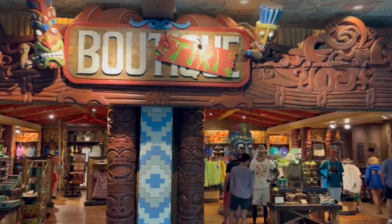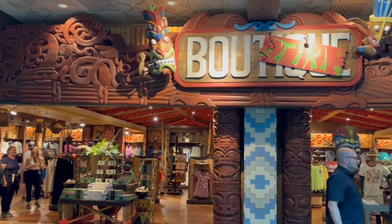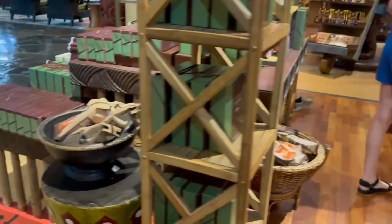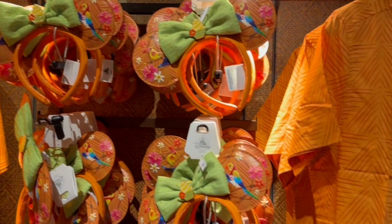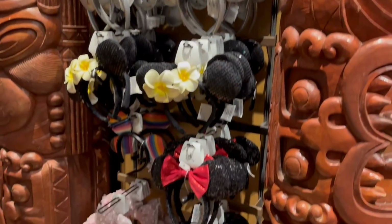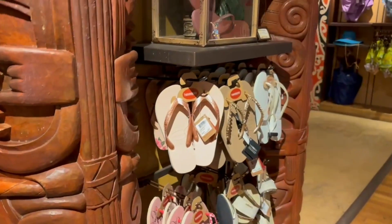All right, so once you're inside of the main lobby on the first floor to the left of the door, you are going to find Boutique, which is going to be one of your souvenir shops here. This is going to be your main souvenir shop, housing lots of really unique finds. So they do have a Hawaii section. If you do not know, Disney does have a resort on the island of Oahu known as Aulani. So they do have some special merchandise that they bring in from Aulani. They also have some Polynesian themed merchandise along with some Enchanted Tiki Room and Adventureland merchandise.